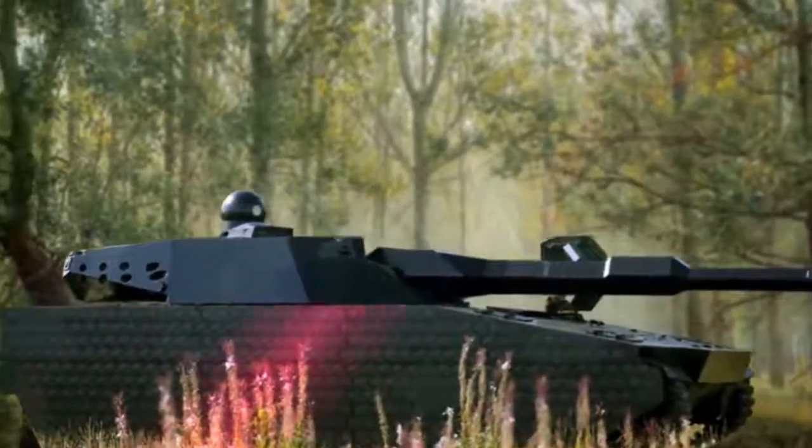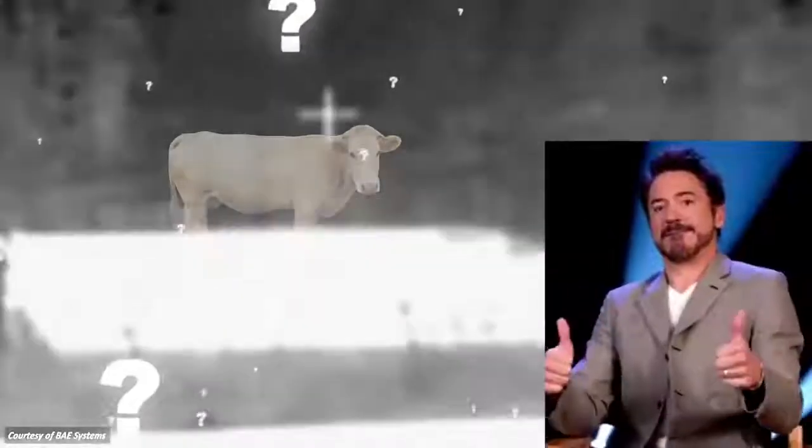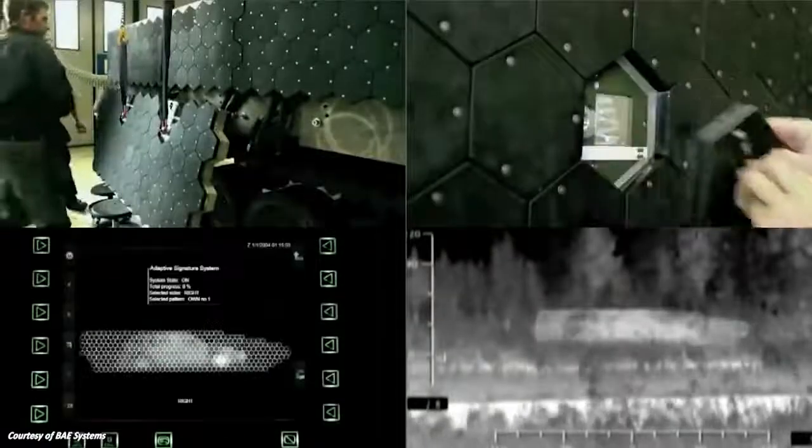You can display anything you want on it, including a cow, while the rest of the vehicle blends into the background. A moving tank being disguised as a cow? I'm here for it. Look at these clips of the company testing the system.